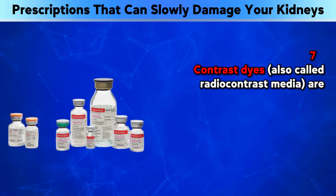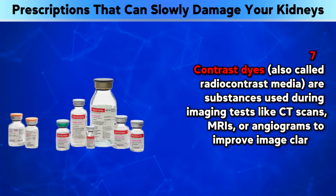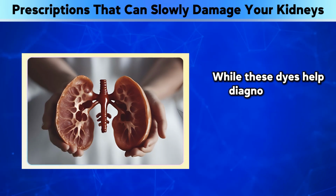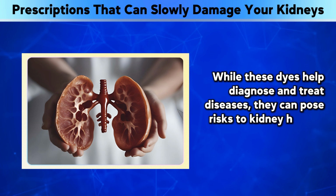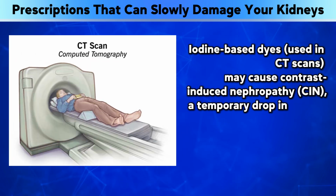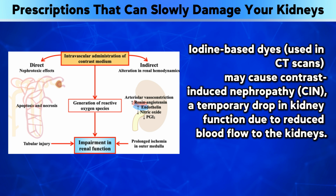7. Contrast dyes, also called radiocontrast media, are substances used during imaging tests like CT scans, MRIs, or angiograms to improve image clarity. They're either swallowed or injected. While these dyes help diagnose and treat diseases, they can pose risks to kidney health. Types and risks. Iodine-based dyes used in CT scans may cause contrast-induced nephropathy, CIN, a temporary drop in kidney function due to reduced blood flow to the kidneys.